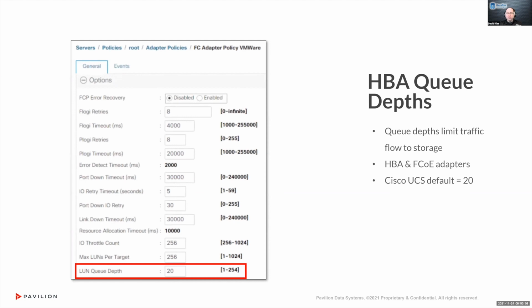If you're on modern, good, solid storage, this is like that Italian sports car with square tires, a 1-gallon gas tank, and only first gear. That's ridiculous. It's way too slow. Most of the others out there give you a value of either 32 or 64, which is arguably still too low. Set it, test it, validate it, but go higher. Usually 254, sometimes even higher, depending on the platform. You can end up with a lot better performance.